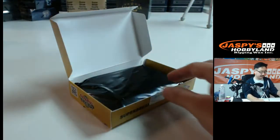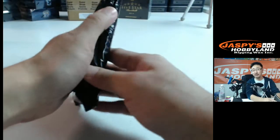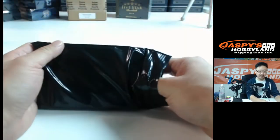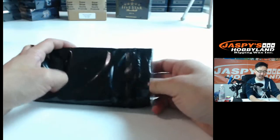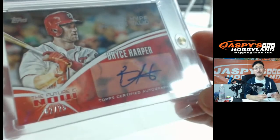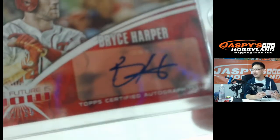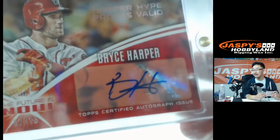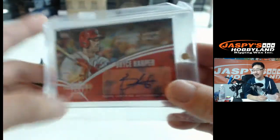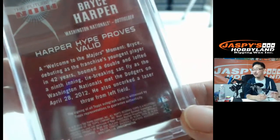Bryce Petty is the topper. What do we have in here? I feel two in one bag right here. Two. Take out the smaller of the two. Let's just bust it right out. What do we got? Bryce Harper. The future is now for William. Bryce Harper. 2 out of 25, and there's the autograph. Nice. Bryce Harper. Harper hype proves valid.